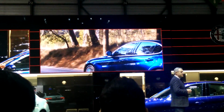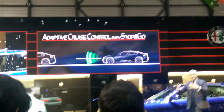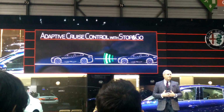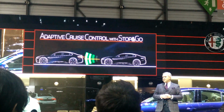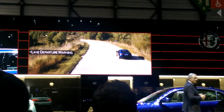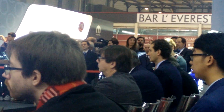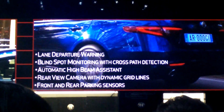Another innovative device is our adaptive cruise control with stop-and-go function that automatically reduces velocity, if necessary, up until stoppage and returns to the set speed by following the vehicle in front of you. All these come together with lane departure warning, blind spot monitoring with cross-path detection, automatic high beam assistant, rear view cameras with dynamic grid lines and front and rear parking sensors to ensure all drivers maximum driving pleasure in full safety.